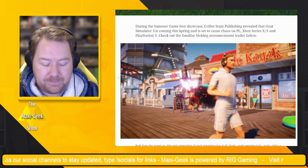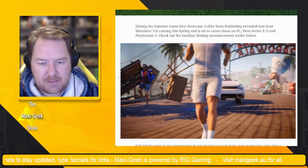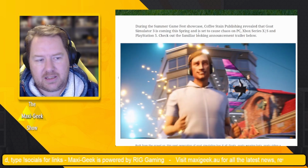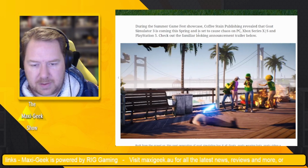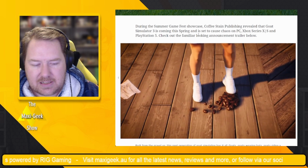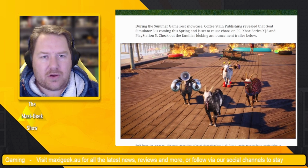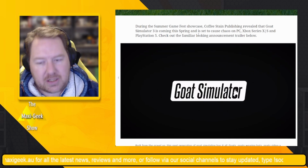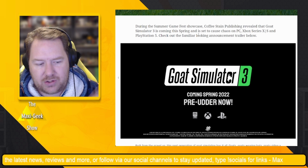What is interesting about this one is this is being published by Coffee Stain Publishing, which is owned by the Embracer Group, which also owns Deep Silver, which owns the Dead Island license. So it is circles within circles within circles for that company. But what is interesting is this is Goat Simulator 3. And if you're thinking, I played Goat Simulator 1, that was great, but I never got a chance to play Goat Simulator 2. That is because there's never been a Goat Simulator 2. The developers decided to go straight from 1 to 3.